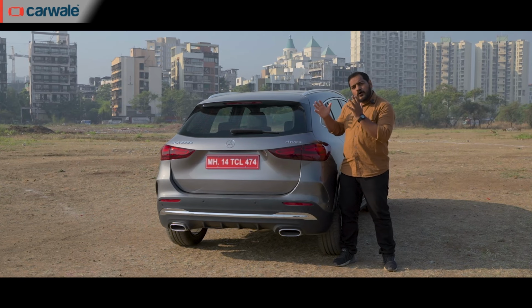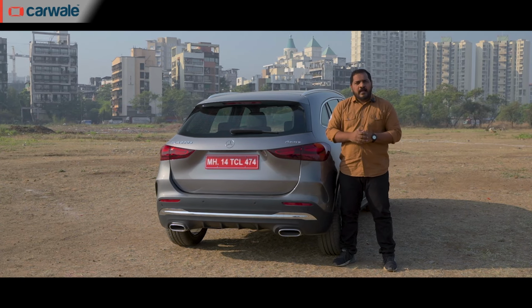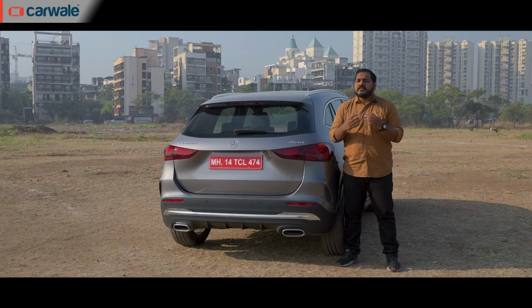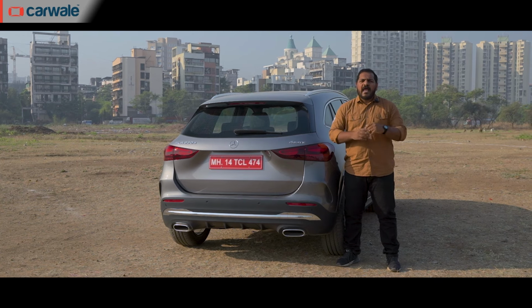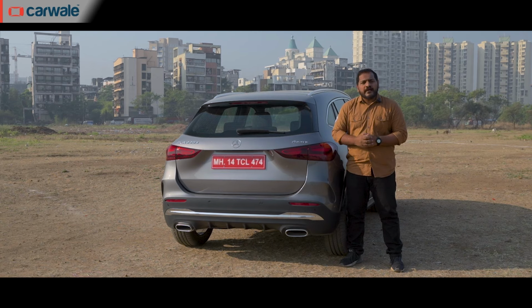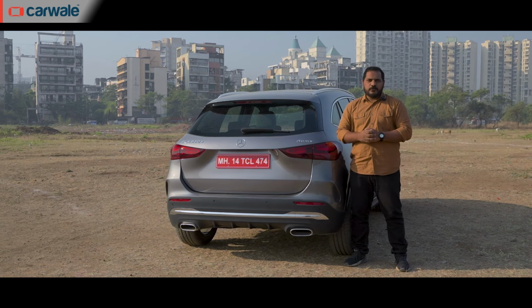Now that's the update on the new 2024 GLA. And compared to it, the new X1, which has also received a significant update, looks much sharper and edgier, while this looks hefty and bulky. So which design do you like? Do let us know in the comment section below.